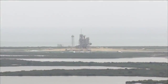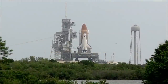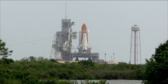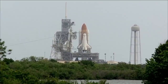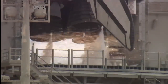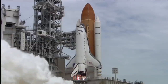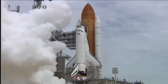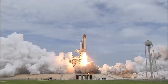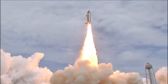Solid rocket booster nozzle steering check and work. 20. Firing chain is armed. 15. Go for main engine start. T-minus 10, 9, 8, 7, 6, 5. All three engines up and burning. 2, 1, 0, and liftoff, the final liftoff of Atlantis on the shoulders of the space shuttle. America will continue the dream.